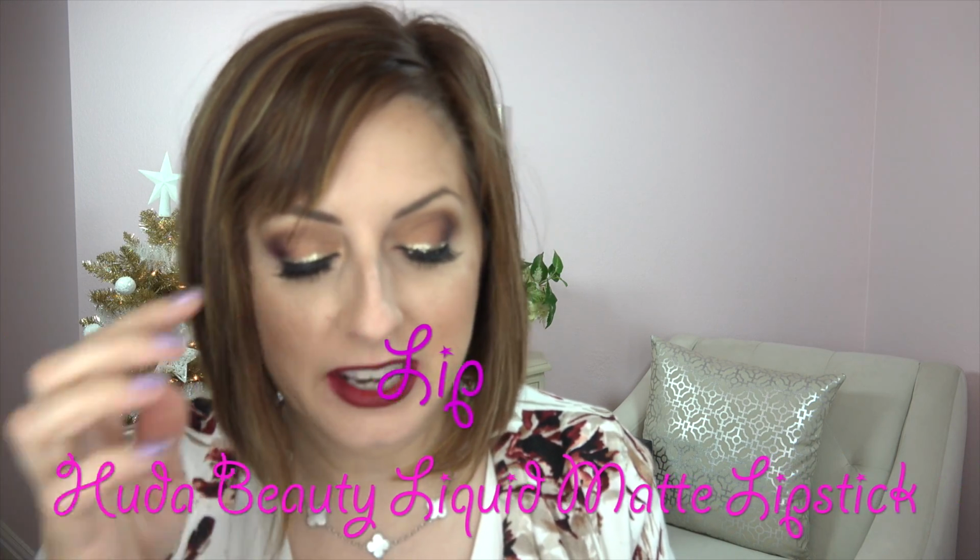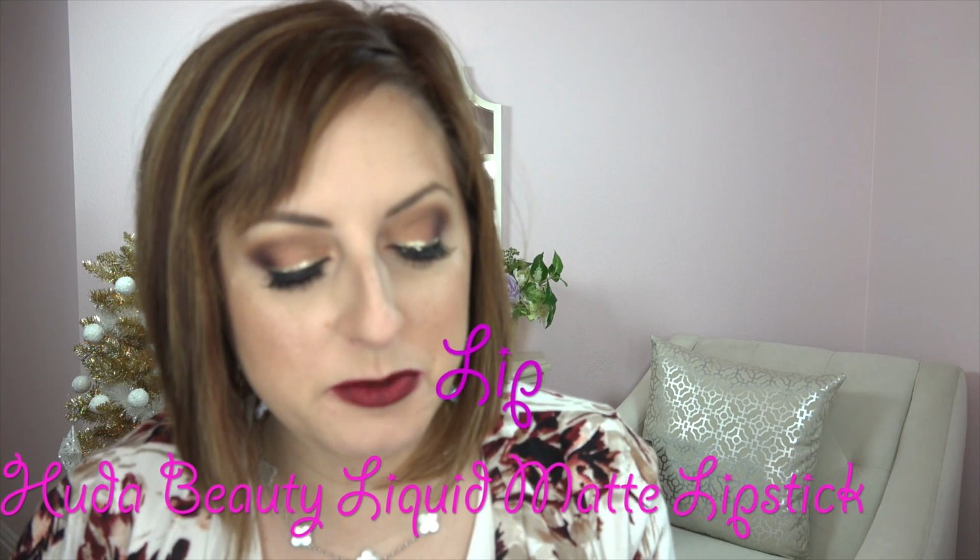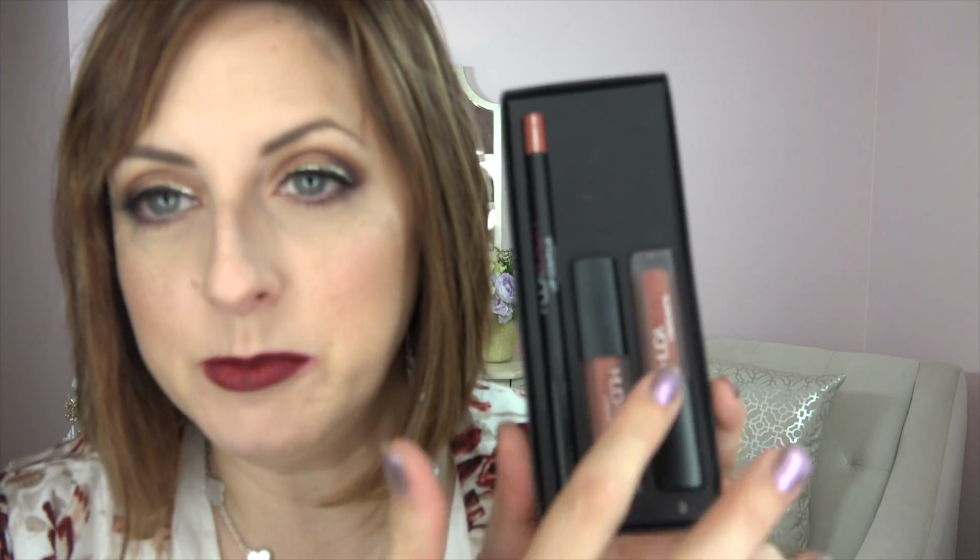For long wear, comfortable wear on your lip, nothing really beats Huda Beauty's Liquid Matte Lipsticks. I have here one of their lip contour sets that has 2 of the Liquid Matte lipstick minis in it, and then it has a matching lip liner. I have a couple of these, and then I have some full-size Huda Beauty Liquid Mattes. Just nothing beats these. They stay on forever without ever flaking, fading, looking funny, creasing.